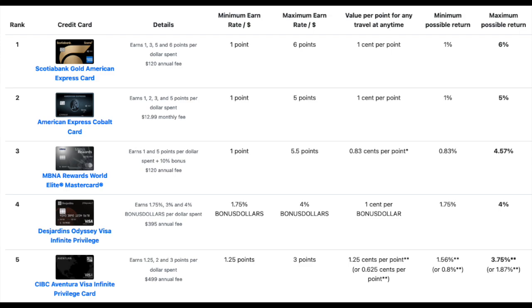So you're going to have a slightly lower base earn rate than the Cobalt card or the Gold American Express card from Scotiabank. But again, if you average out your spending here, compared to other cards, there are other cards that have 1% or more, but they don't have that maximum return of 4.5%. So you're going to have to look at your spending and average it out and see what does better for you.